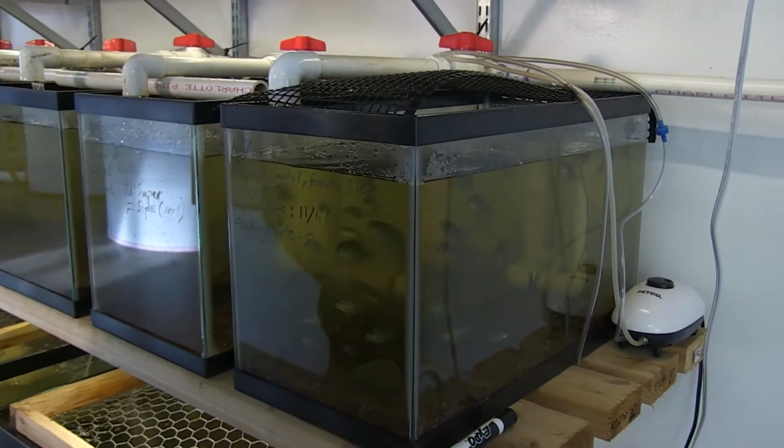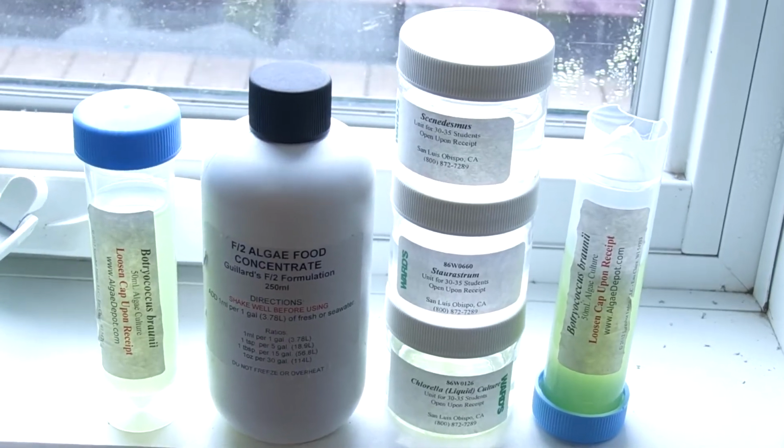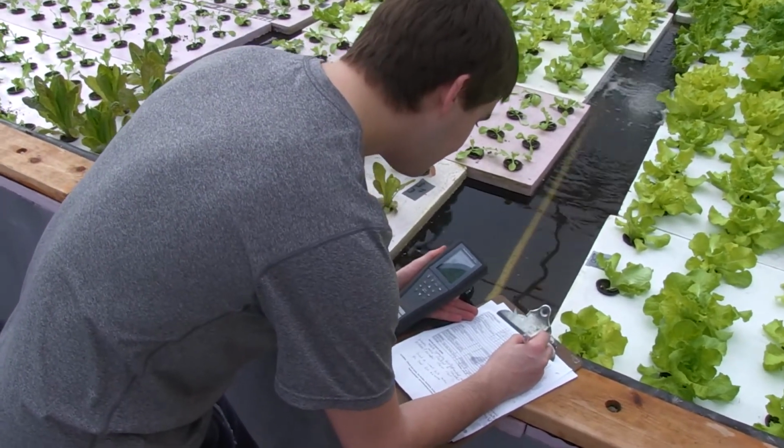And currently, we're doing some small-scale experimentation to try to determine the best species for use in our system. The algae must be fast-growing, with high oil and protein content. It also needs to be easy to harvest.